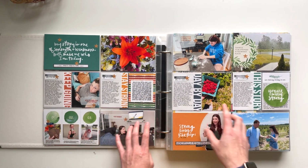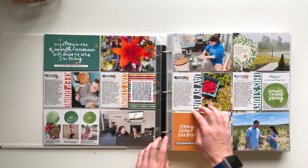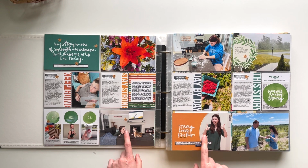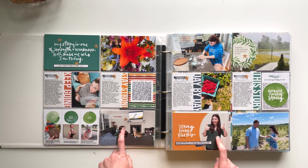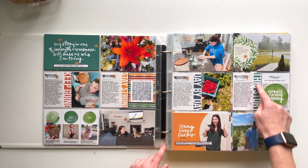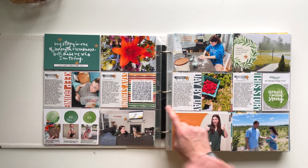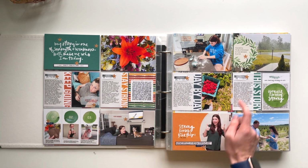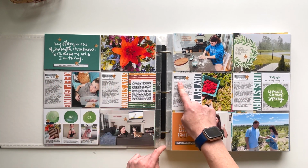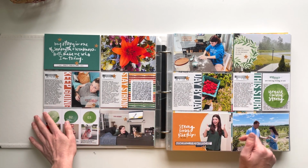Here I'm working with the Strong Story Kit. I really enjoy bringing story kits into my Project Life album and using them as a lens to tell my stories. For this week, I had these 4x4 cards that I cut down to turn into 3x4 journaling cards. And I just used some repeated stamping and treatment so that they would have cohesiveness across the spread.